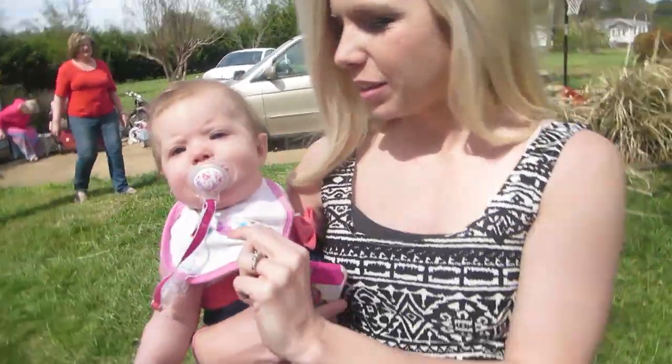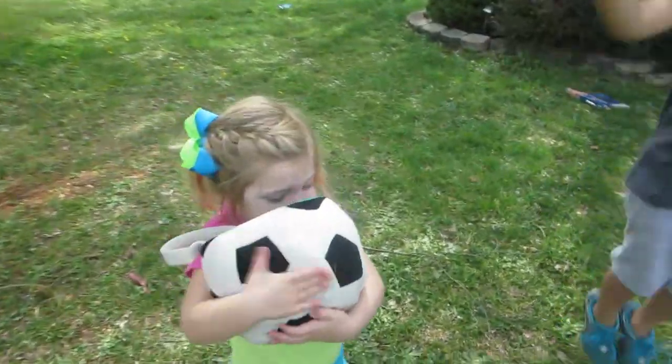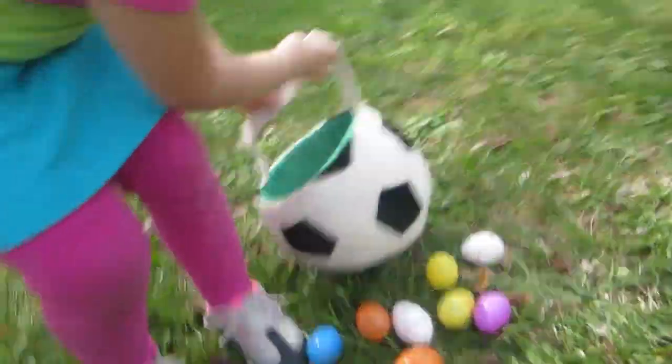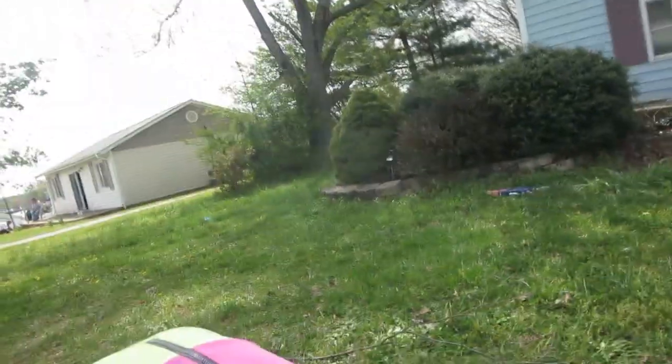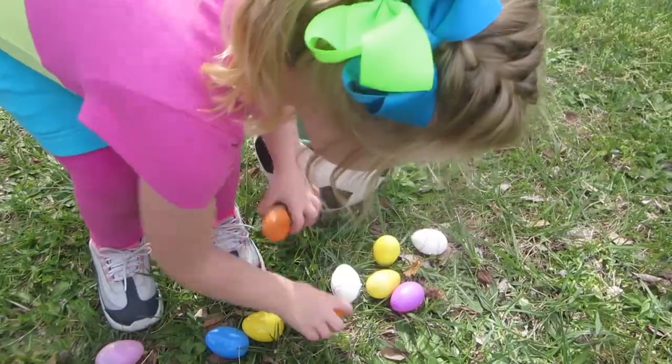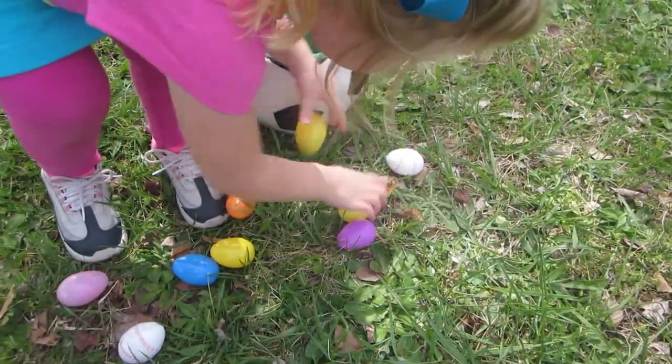Sorta. She's got a little Easter egg. You do? Let's count them. Let's dump them out and count how many you got. Not enough. How many did you get? One, not enough. 1, 2, 3, 4, 5, 6, 7, 8, 9, 10.